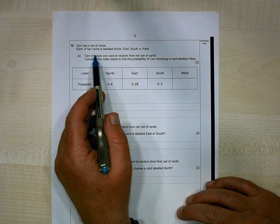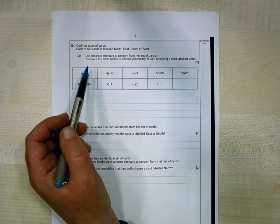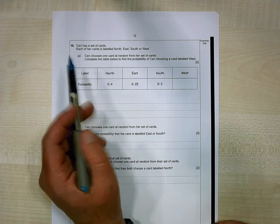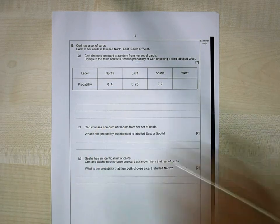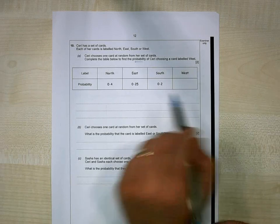Kerry has a set of cards. Each of her cards is labelled north, east, south or west. Kerry chooses one card at random from her set of cards. Complete the table below to find the probability of Kerry choosing a card labelled west.